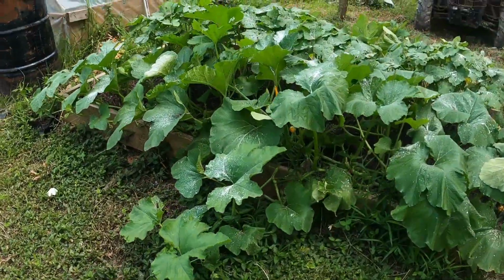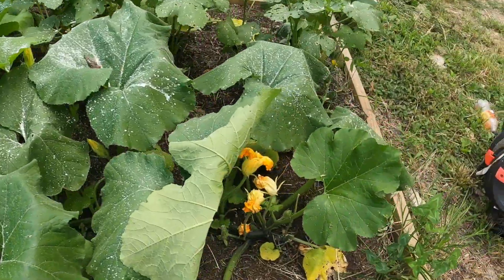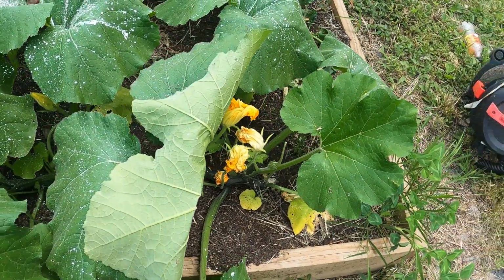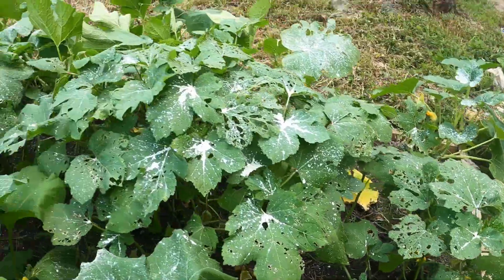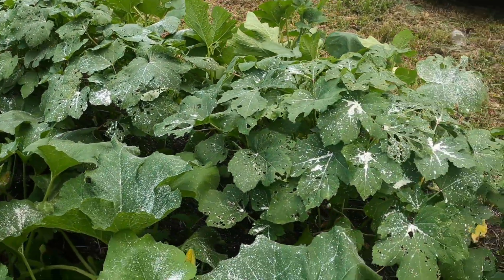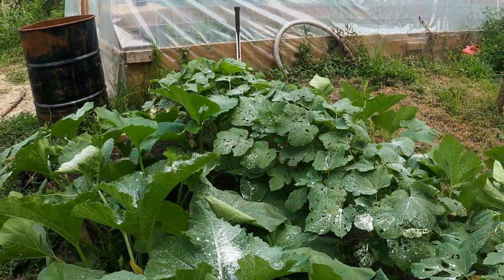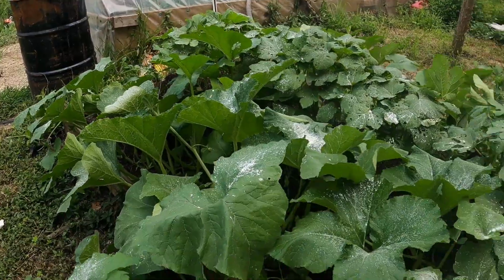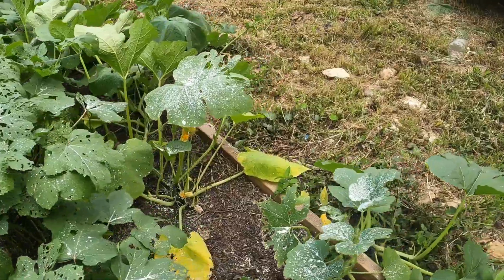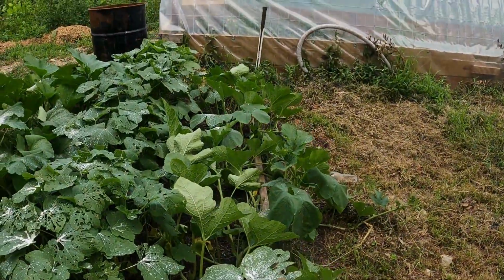Over here, these are our pumpkins on this side. We are already getting a lot of blossoms. Back here is our okra. I haven't gotten any blossoms on this yet. I can't wait because I really want some fresh okra. And then right here, these are our spaghetti squash, and they're also doing good.